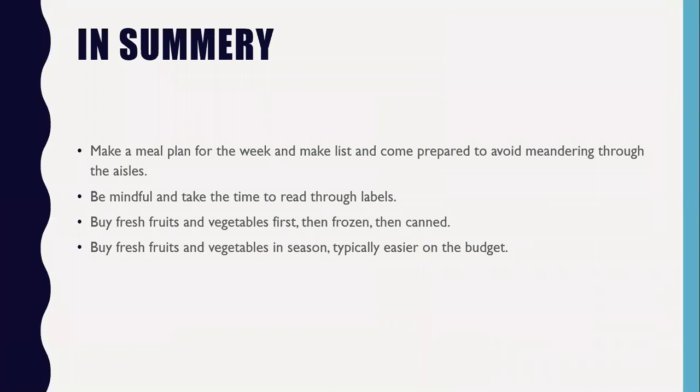Again, in summary, in the end here too, if you have any more questions, just reach out to me. But it's key to make a meal plan for the week or even the month in advance, right? And make a list and come prepared when shopping, right? We don't want to go hungry, and we want to avoid meandering through the aisles, okay?